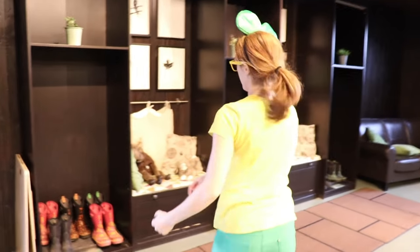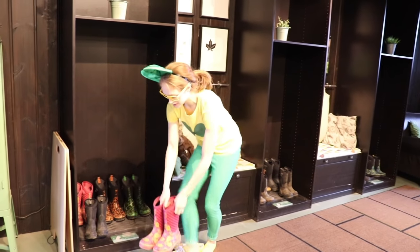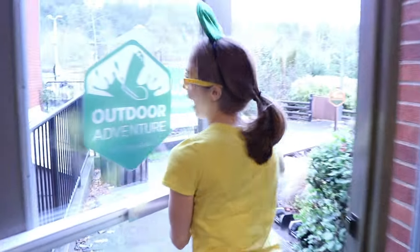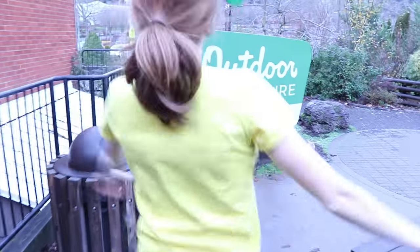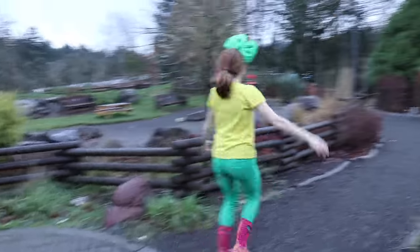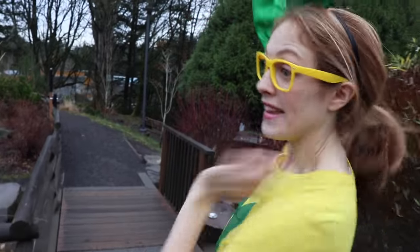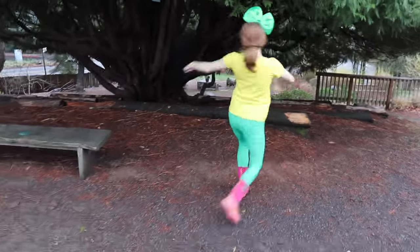I'm gonna put on some boots over here to get ready for the outdoors. Look at that, these are pink flower boots. Let's go. Outdoor adventure. It's winter here, so there's not a lot to do outside right now. But we could go climb a tree or something. Come on. But no matter the weather, it's always important to spend time outside.